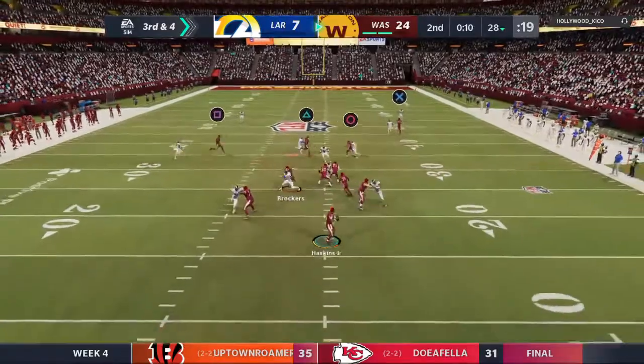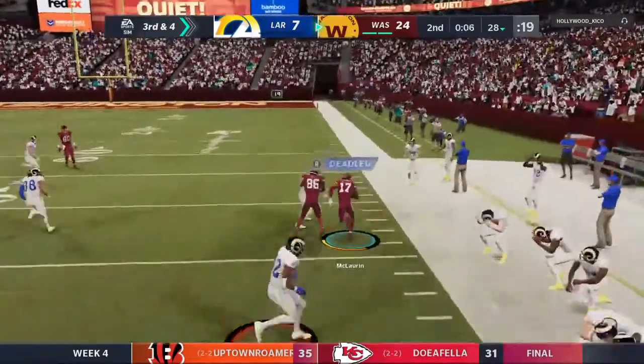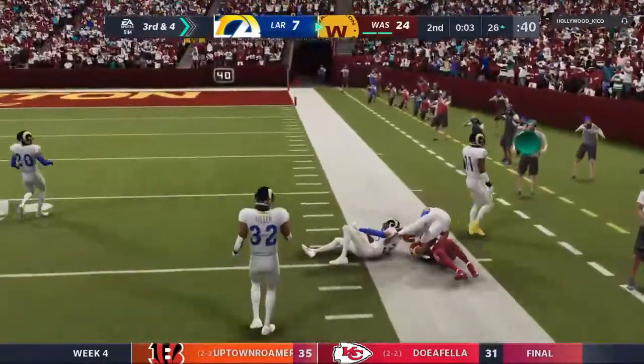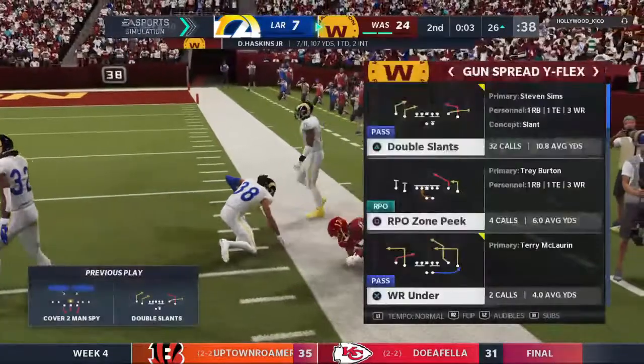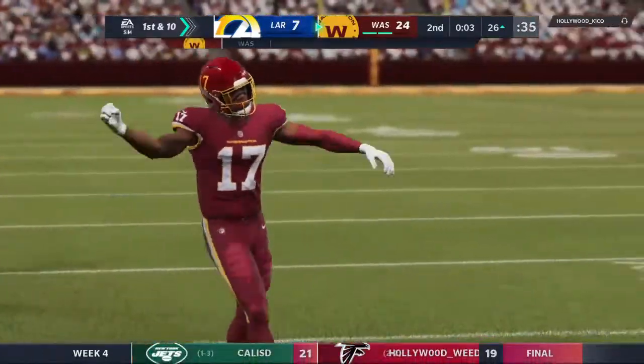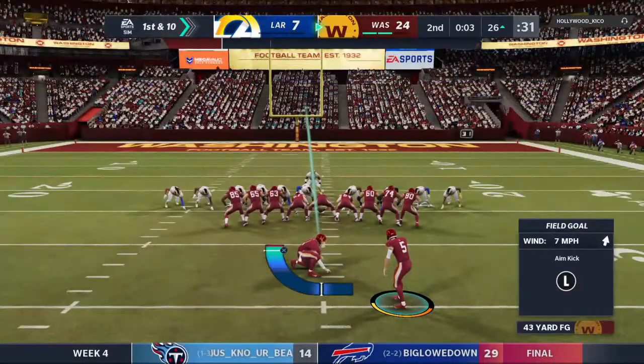From the gun on 3rd down, Haskins. And he finds McLaurin. And gets by him, and now a little daylight. And he is finally out of bounds, but not before taking it down inside the 30. A big play there on the catch and run. 46 yards.